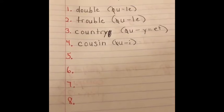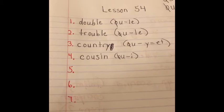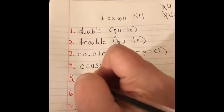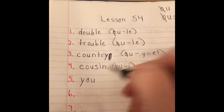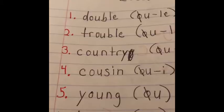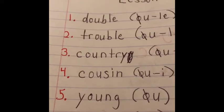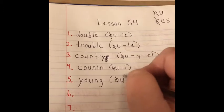Number 5 is an adjective describing something as not being very old. Your fifth word is young. Y says ya. OU without hearing the O says uh, N says na, and G says g in the back of our throat. Control is OU without hearing the O sound.